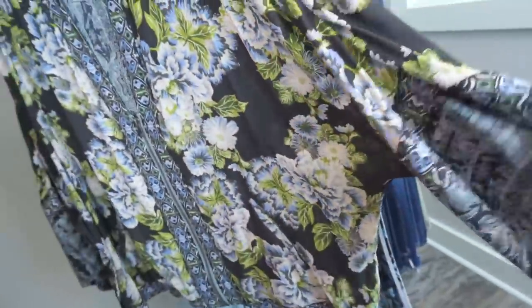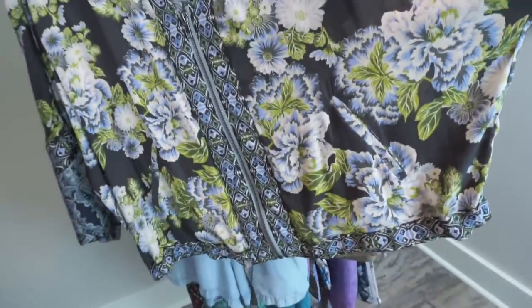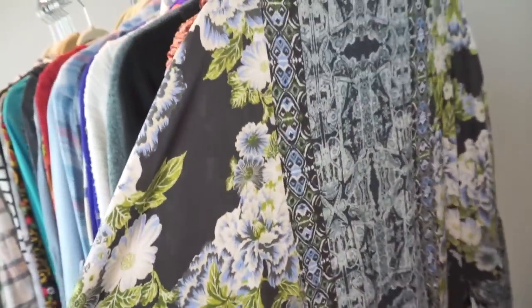Next jacket is a floral kimono style jacket. So it's got the big kimono sleeves. It zips up the front, and it's by Free People. It's a size extra small, small. I've sold this one before and they go for a lot. It's a more rare jacket. I'm probably gonna list it at $60.